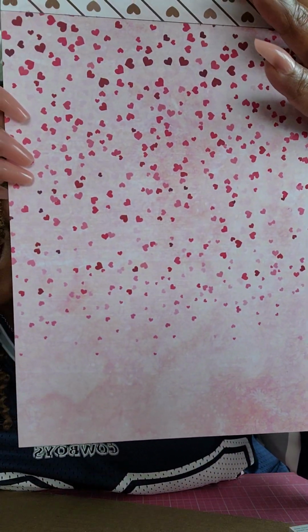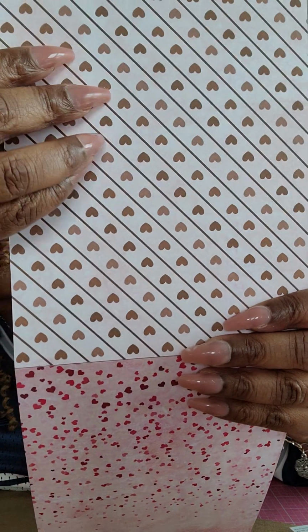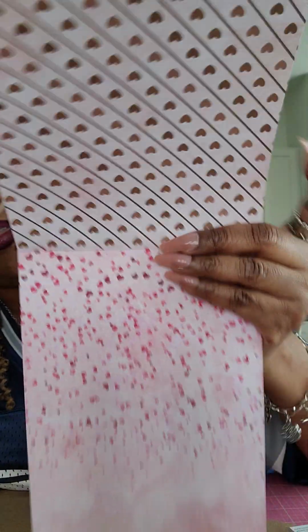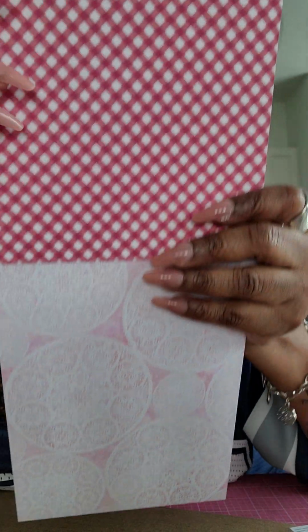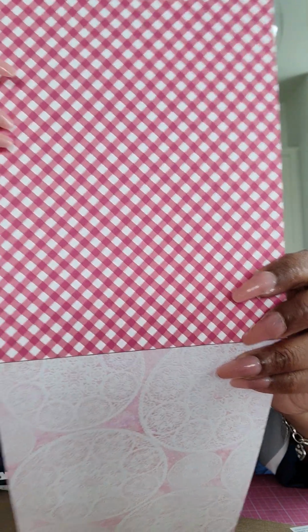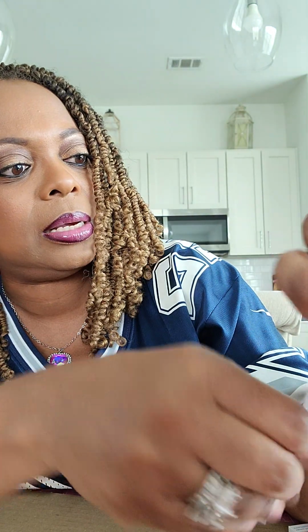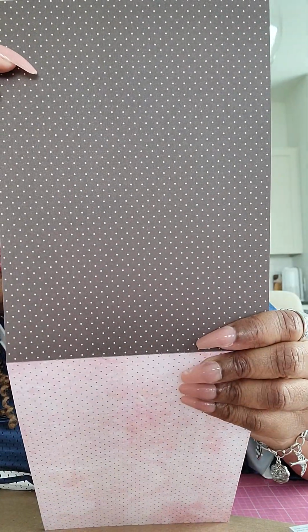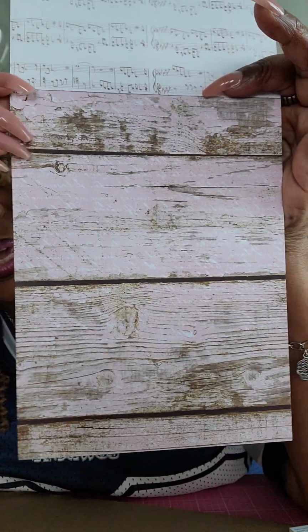Look at that. It's raining hearts. It is raining hearts. Look at those chocolate hearts. And again, this also doubles. I love the doilies here. Red and white checkered. And these are dots. These are like chocolate dots. And then that's a black and white. Then you have your wood grain here, that pink wood grain.